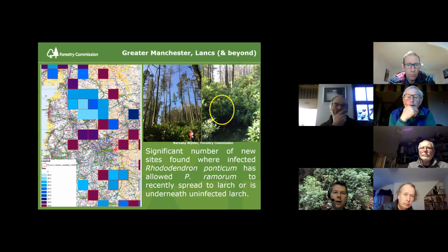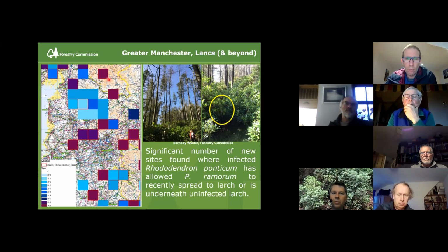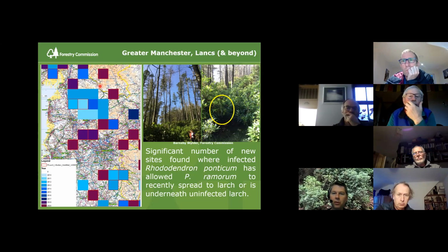And this site here, which is in Langstrothdale, I think the name of it, in the Yorkshire Dales, has no rhododendron on site at all. So that makes me think that there probably is some other infected site, infected from rhododendron, that didn't get picked up in the aerial surveillance around there. But there's a lot of sites identified in this area where we had significantly infected rhododendron underneath infected larch, and also sites where there's significantly infected rhododendron sat underneath healthy larch.